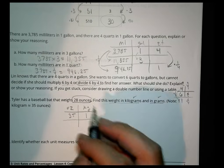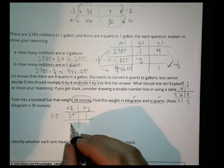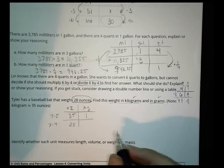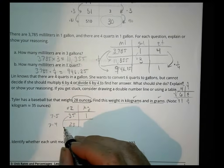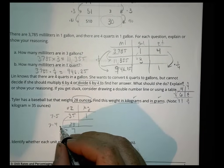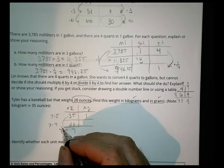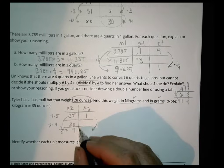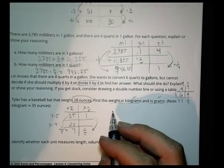I like that it's a 35, and the reason I like that it's 35 is I can think about 7 times 5 is 35. And when I think about 28, that's 7 times 4, right? So let me get this to a number I can work with, like 7. So to get 35 to 7, I'm going to multiply by what? 1/5. Because 35 divided by 5 is 7. So I multiply this by 1/5. So I know that 7 ounces is the same as 1/5 of a kilogram.